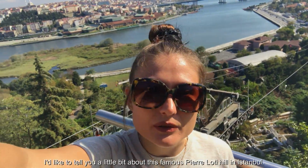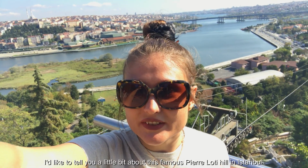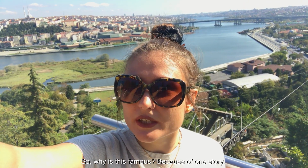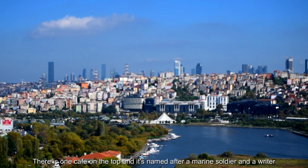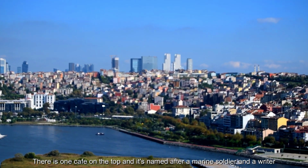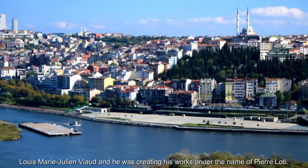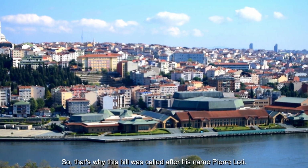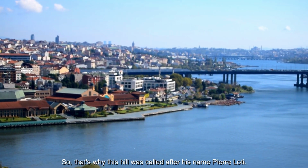I'd like to tell you a little bit about this famous Pierre Loti Hill in Istanbul. So why is it famous? Because of one story. There is one cafe on the top and it's named after a marine soldier and a writer, Louis-Marie Julien Viaud, and he was creating his works under the name of Pierre Loti. So that's why this hill was called after his name, Pierre Loti.